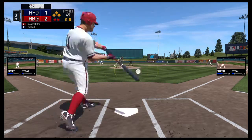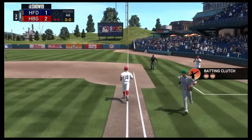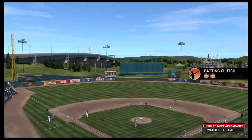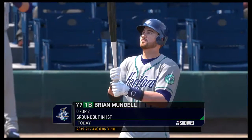From the stretch, here's the pitch. Hit well on the ground to first. And he'll step on the bag himself, and the inning is over. So 1 run here on 3 hits, 1 error in the inning, and 3 men left on base.